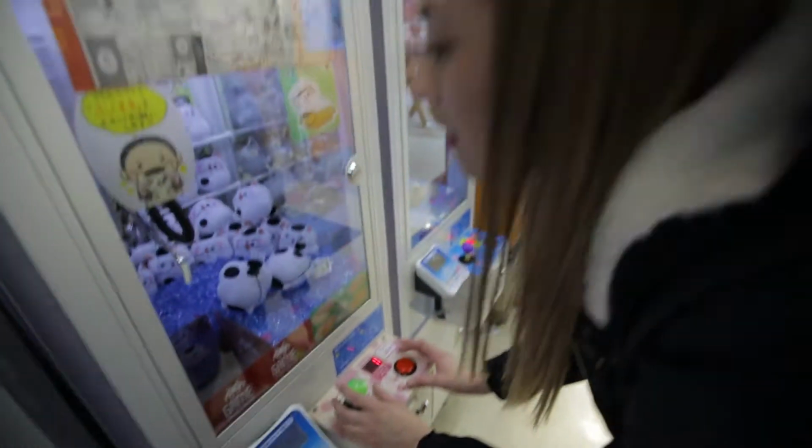Hate this claw machine so much right now. I'm done. I'm done with this. Okay.